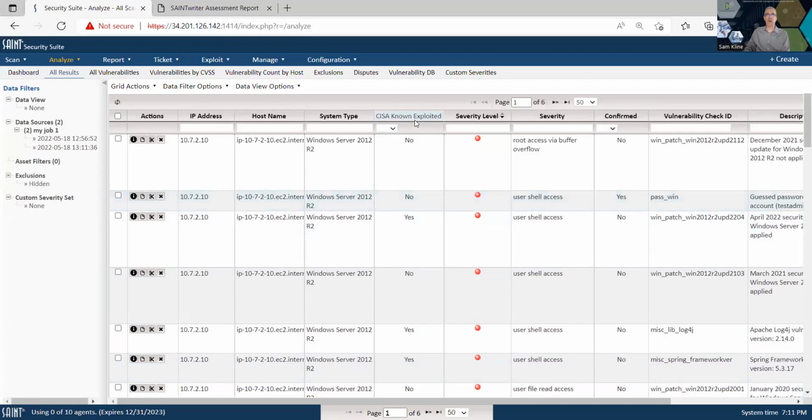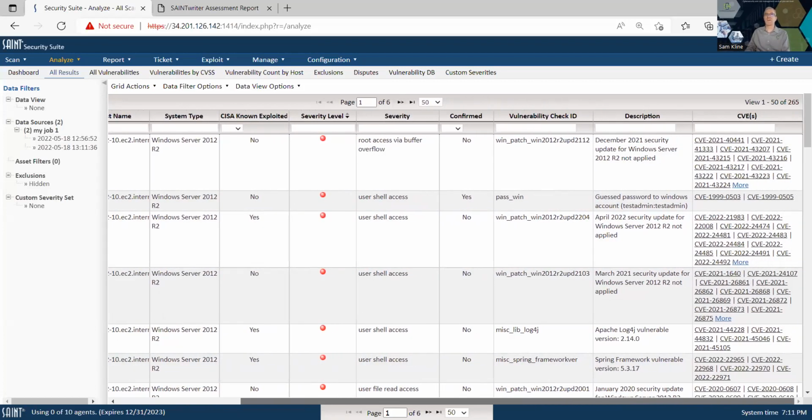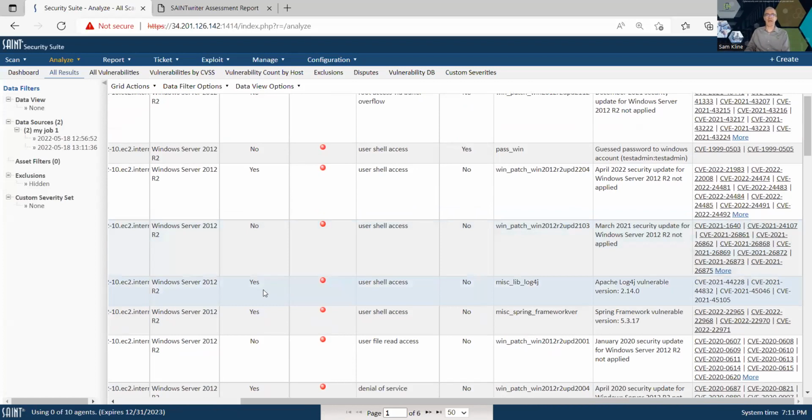And now we can see there's this new column here, CISA Known Exploited. So what this tells us is whether or not the vulnerability is known to have been exploited in the wild. So for most of these, it's no, meaning that the vulnerability is not known to be exploited in the wild, but we can see that a few of them are yes. For example, this third one here, let me scroll over and see what that is. So that's the April 2022 security update for Windows Server. And then there's another yes down here, which is the log4j, obviously that one's been exploited in the wild, and the Spring framework, if you remember the Spring4Shell from a couple of months ago, that one's been exploited in the wild as well.